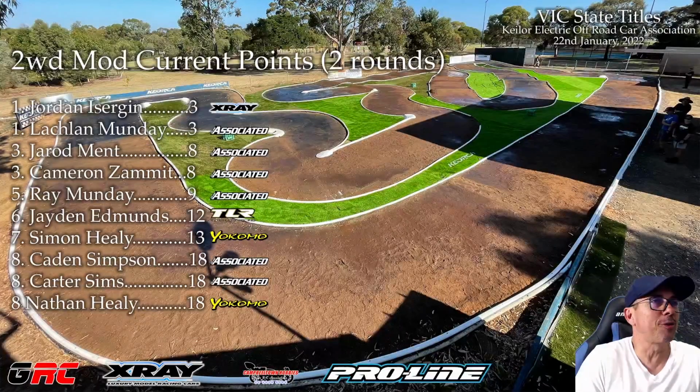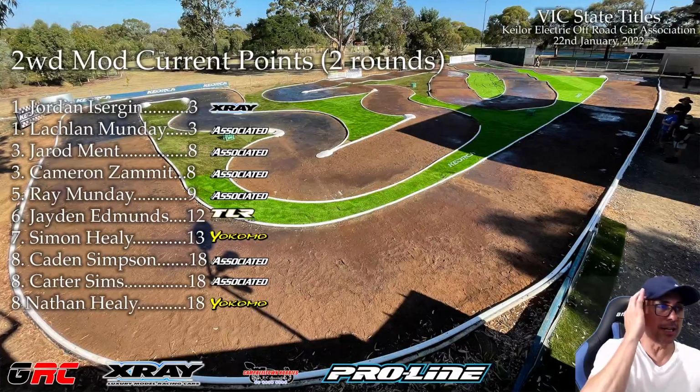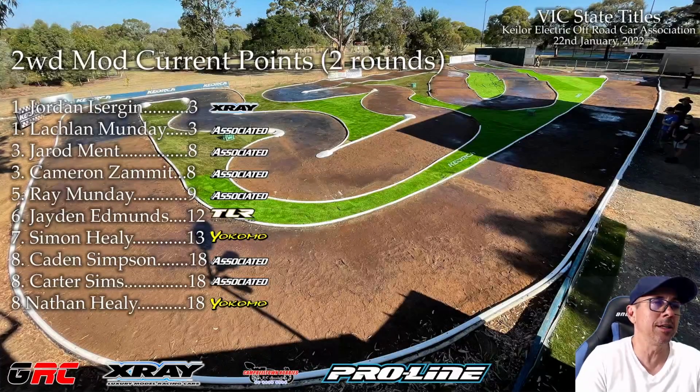So let's look at the points after 2 races. Jordan and Lockie are on 3 each. Jared and Cameron on 8 each. Ray's on 9. Jaden on 12. Simon Healy on 13. Caden and Carter are on 18, and Nathan Healy on 18 as well. So it's down to Jordan and Lockie for a shootout in the last race.